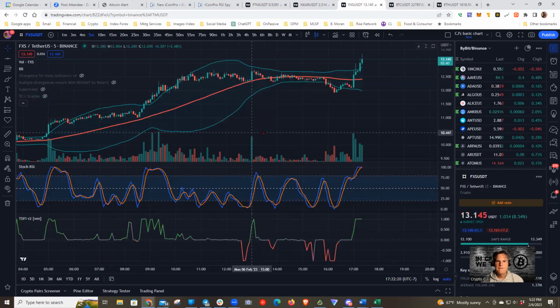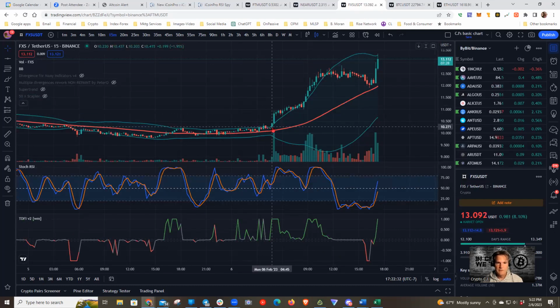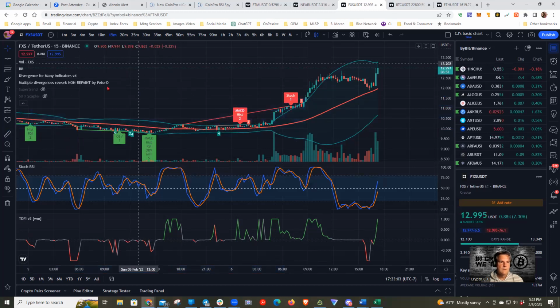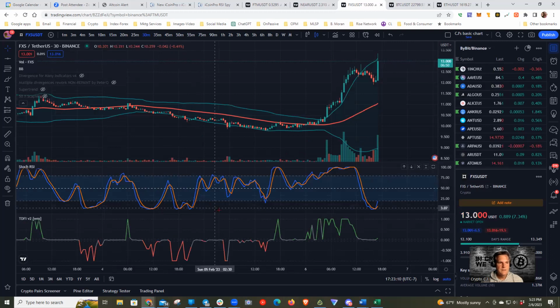Okay. It's had a nice move up. Too late to get into that one on the 5-minute chart. On our 15-minute, it's had a big move today. And let's look at supertrend. Again, it's giving good buy signals, so we like that. On divergence, bullish. Kind of went sideways before a big move up. And then on our 30-minute stochastic RSI, we're about to come back up again.